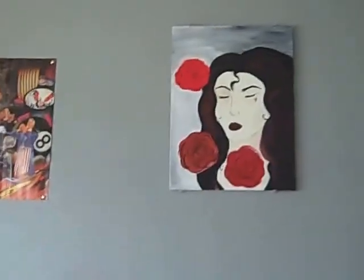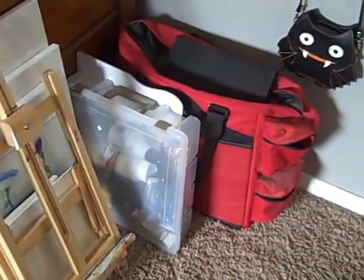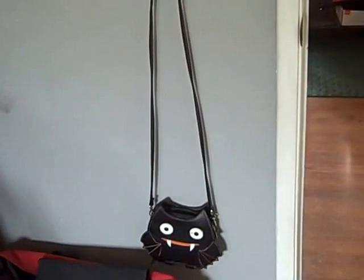Alright. Oh, here's wall art. Those 2 are my paintings. That's a poster of France. That's a world map. That's another one of my paintings. That's a Green Day thing. And that's a mask. Okay. And here, at the end of my bed, is where I keep some of my painting supplies. My little purse is hanging off the wall there.